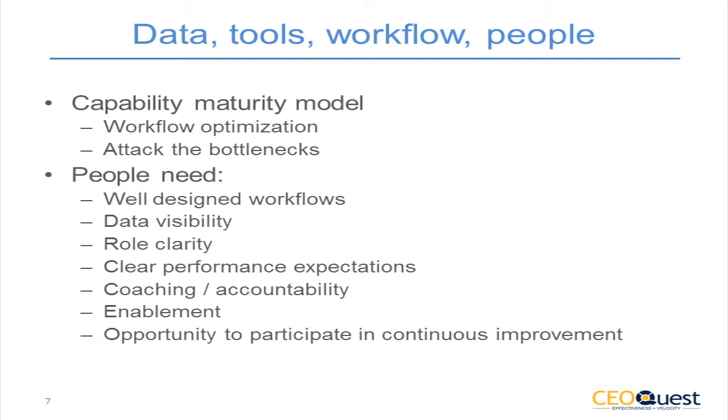So as we talked about, there's this intersection of data, tools, workflow, and people. And throughout scaling the revenue engine, we've spoken about the capability maturity model, which is essentially about optimizing workflows. We've talked about how stage one is chaotic processes or workflows. Stage five is highly optimized workflows in which the teams are fully trained to use the data that is being presented visually to the workers as to the status of those workflows so that they can continuously improve. And in between, you have the middle steps. And all of workflow optimization can be summarized by the need to continuously attack the biggest bottleneck. There's always a bottleneck in every workflow, and workflow optimization is about continuously identifying that bottleneck and attacking it.